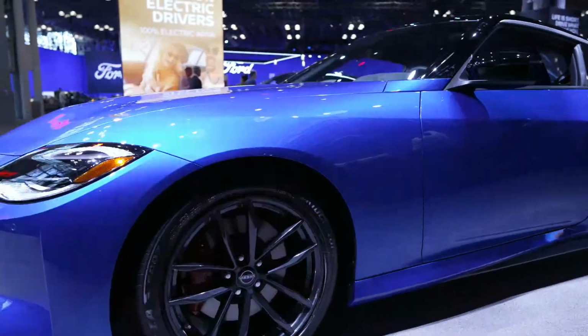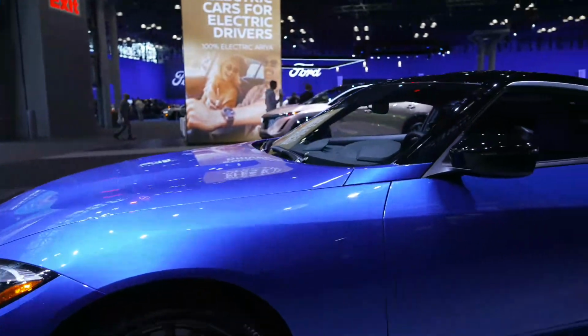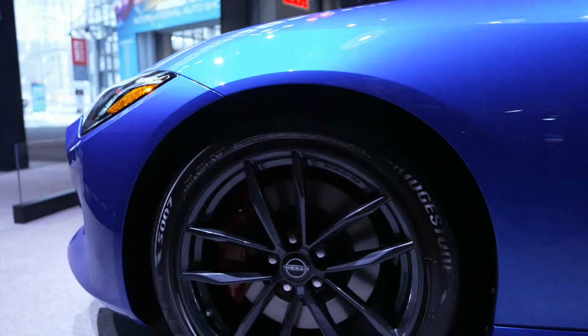Oh. Red Brembo looking wheels, or brakes. Look at those. Look at that, wait. Oh yeah.